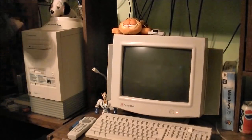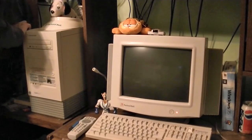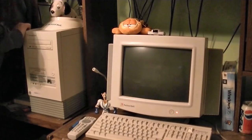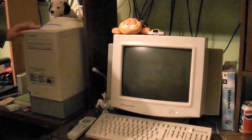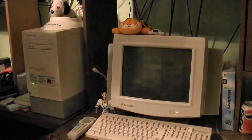Again, I know I'm kind of breaking my rule of originality by not having the original hard drive in here, but this is one of those cases where it's out of sight, out of mind. And when you're using this for a while, you don't even realize you're using a CF card. So, card is in there. Let's boot it back up.